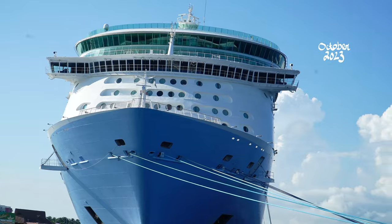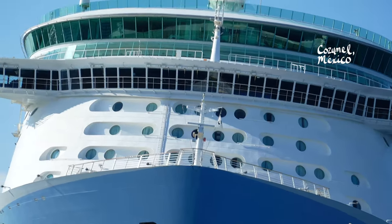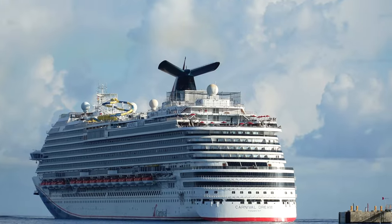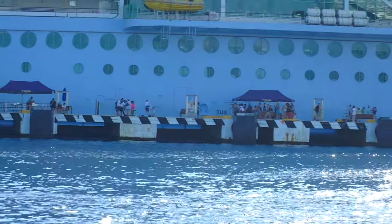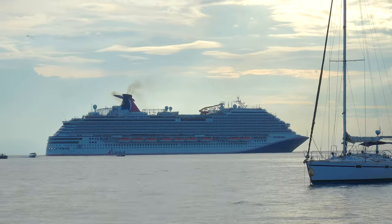More about that later. In the daylight, we woke up to these guys in our front yard. Cozumel is Mexico's largest cruise ship destination. Slowly backing in. I don't want an incident. With around 3 million travelers arriving by that method annually. The ships carry 3, 4, 5, sometimes 6,000 passengers.